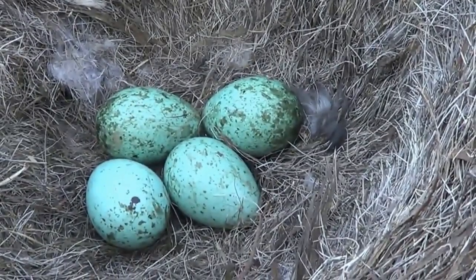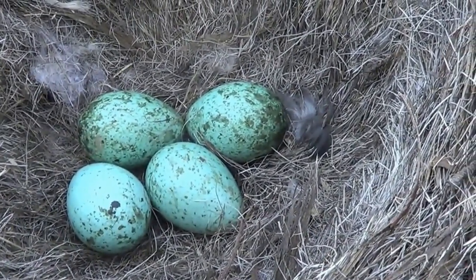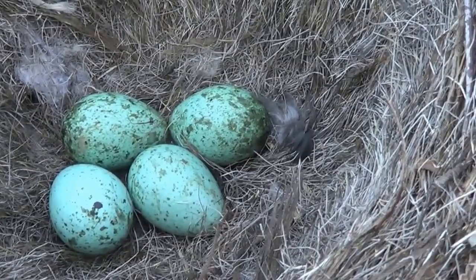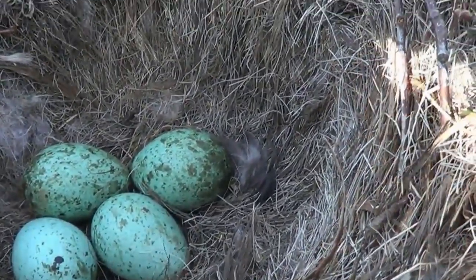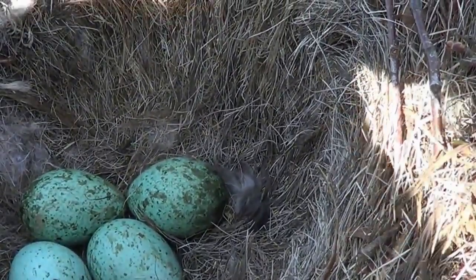Right, four eggs there. It'll be the last one I claim. Too much effort. And I think I'm a little bit frightened of heights these days.